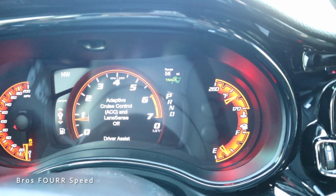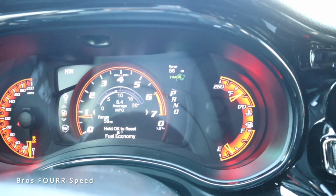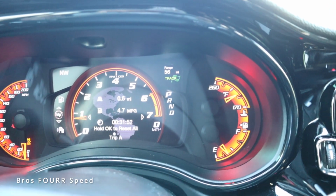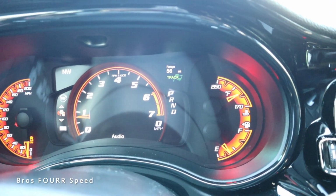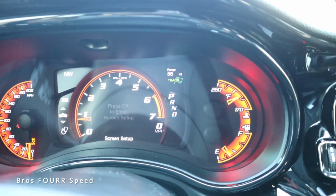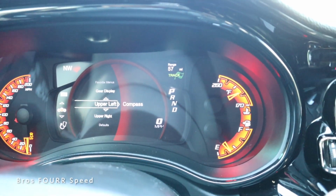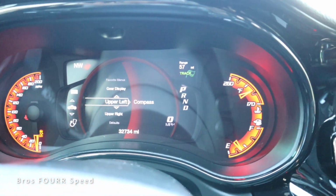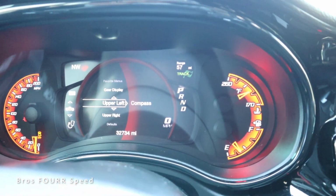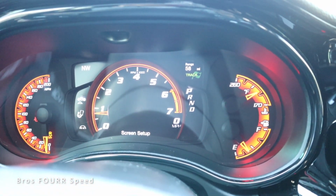You also have creature comforts like the adaptive cruise that you can turn on and off. You can monitor the miles per gallon under that setting there. There's also trip information. You can pull up the audio, of course. You have any messages that may appear. And then the screen setup, you can actually configure what you'd like to see in each corner. So currently in the upper left is the compass. You can change that. The upper right is the range. So just depending on what you'd like to see, you can quickly go into those settings.